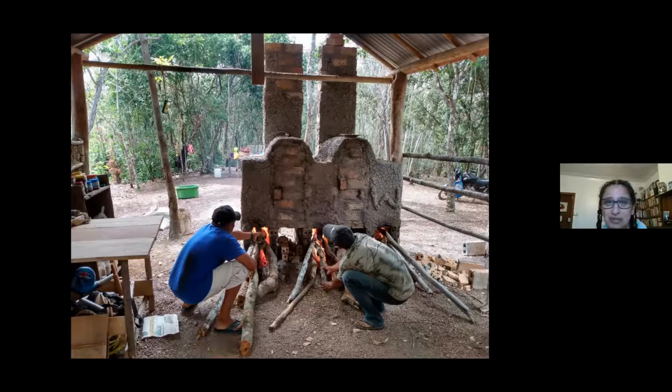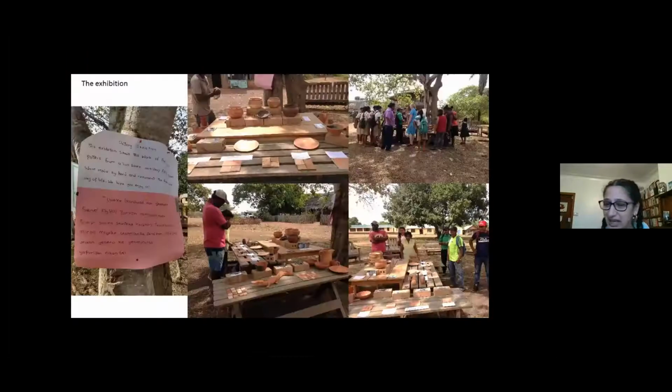But yeah, that was quite an endeavor, spending the whole night firing this kiln, because we had to go and collect the wood in preparation for that, and fire it all night. And then we had an exhibition at the end of the workshop, or the time that I spent with them. And yeah, we had it outside the library in the local village. And yeah, we had lots of really good feedback.